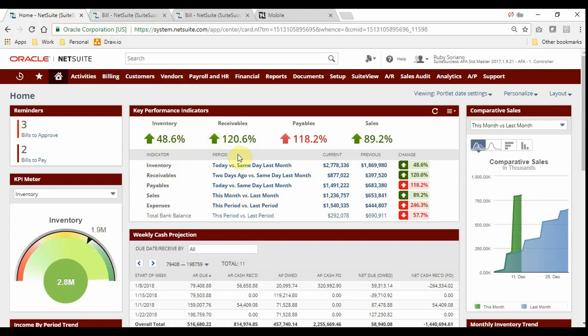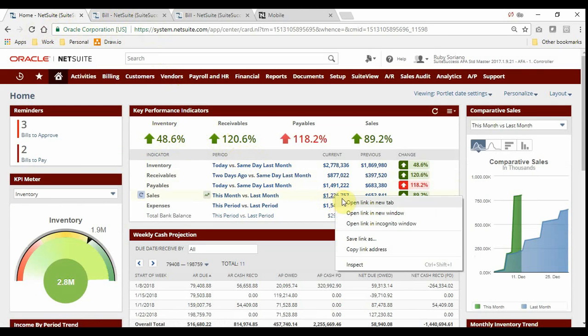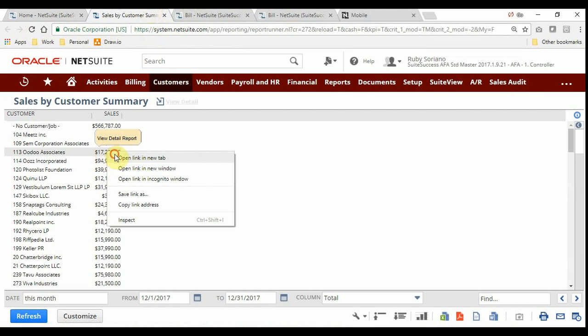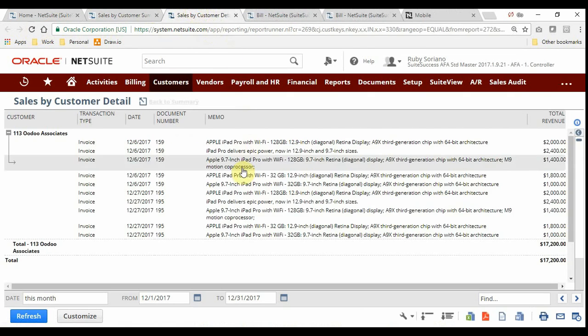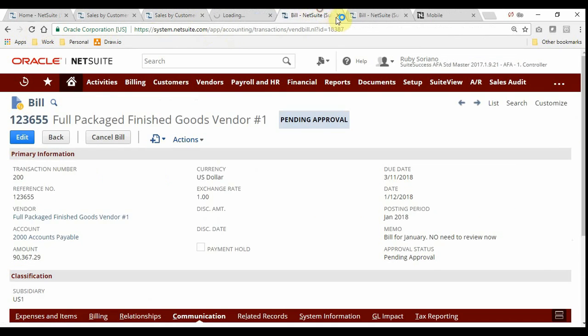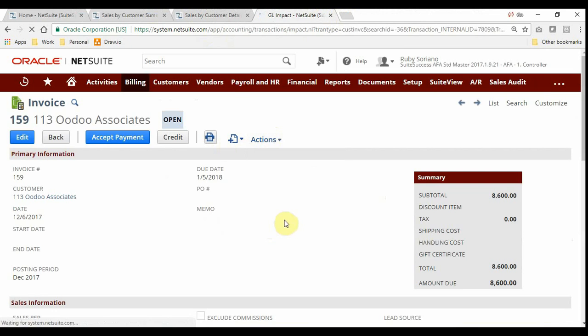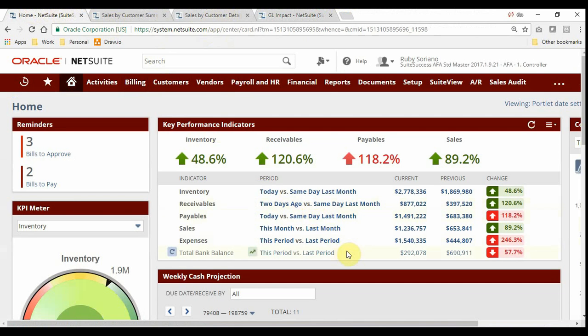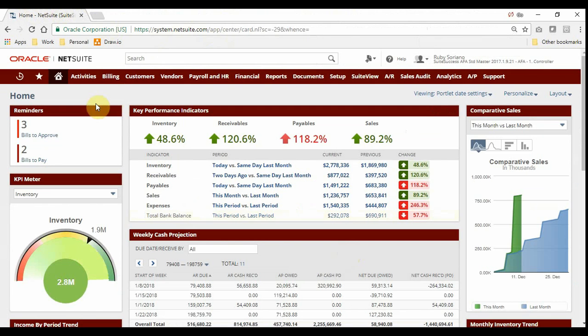Now, everything is drillable, so if I click on my current sales information, I can see exactly how it has been calculated. As I drill down into my sales information, I can continue to drill down all the way down to a source transaction, including the general ledger impact. As a controller, I'm responsible for a lot of areas in my company, but I'm not worried about losing visibility to any one area because each of these has KPIs and the ability to drill down, investigate, and uncover any details. In addition to the KPIs, we include over 250 reports that are available from day one.